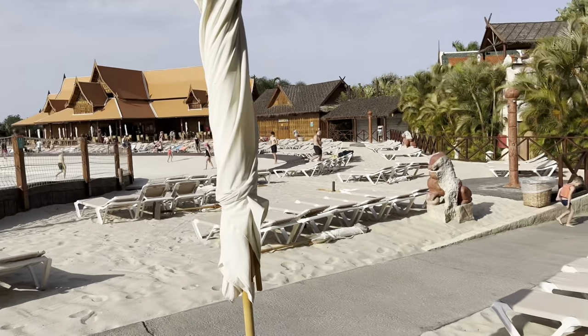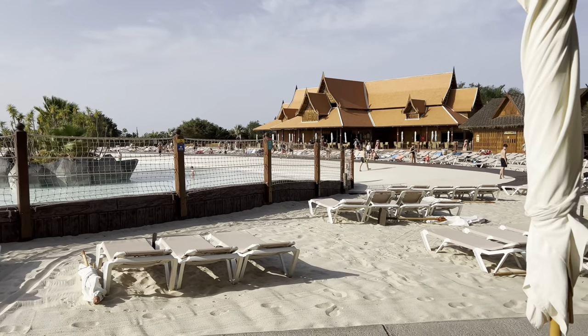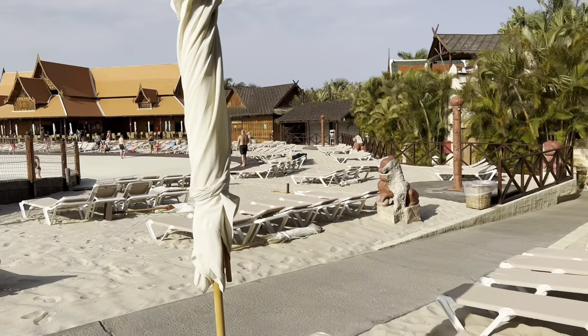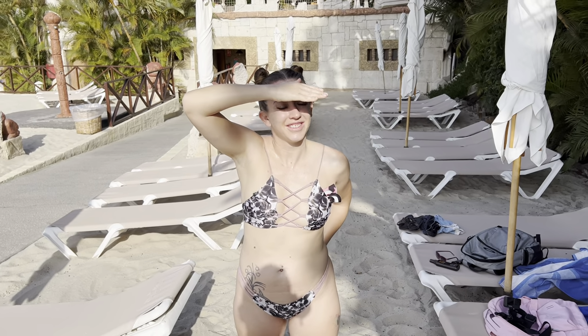As you can see, it's starting to fill up now. Your choice of sunbeds is starting to, you know, dwindle down. This was the key point to getting here a little bit earlier. You get your choice of whatever you want. But it is going to be slide time. I'm going to get my water shoes on.